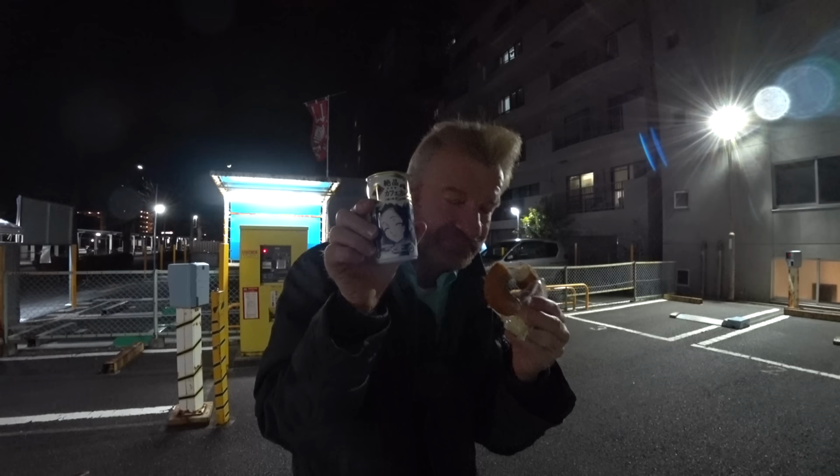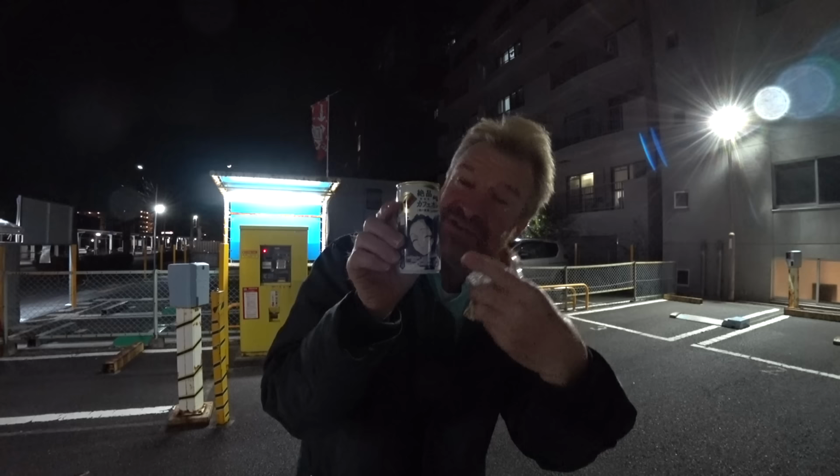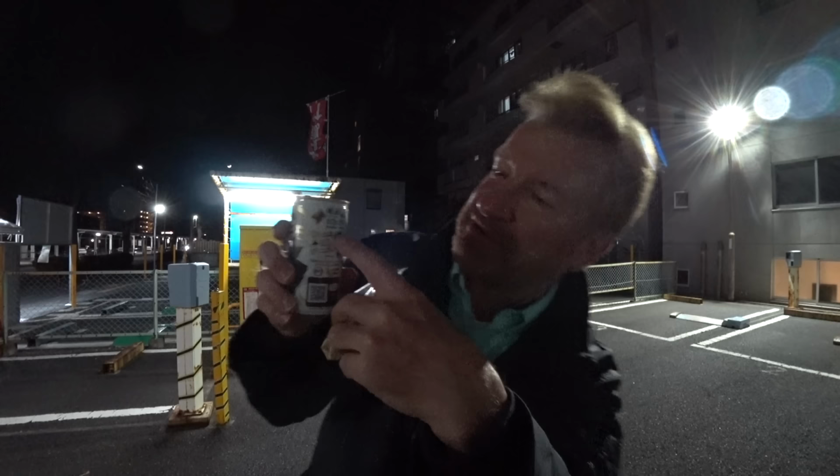This standard Japanese canned coffee is just not my thing. I like just the black. You can get it in the black, but this is the standard. It's going to have heavy cream, heavy sugar. It says cafe au lait, so that's what you're getting.